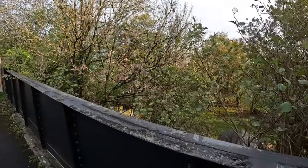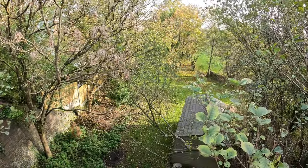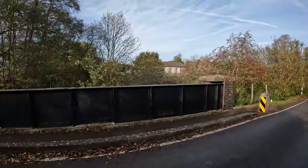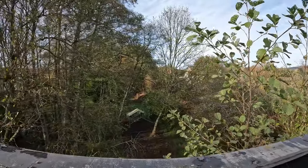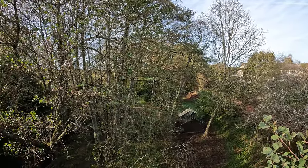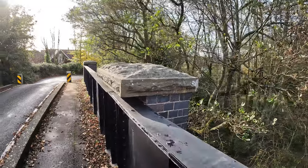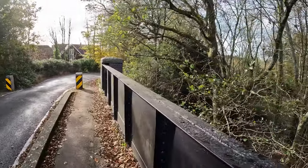And here we are on the bridge. It's just looking down to where we were just a little bit earlier on. And then a quick peep on the other side. And the old track used to carry on in that direction all the way to Bridport, and there's the stream down there. Okay, so we're going to carry on along this little road. I think it's called the High Street that takes us through the village before we get out into the countryside.